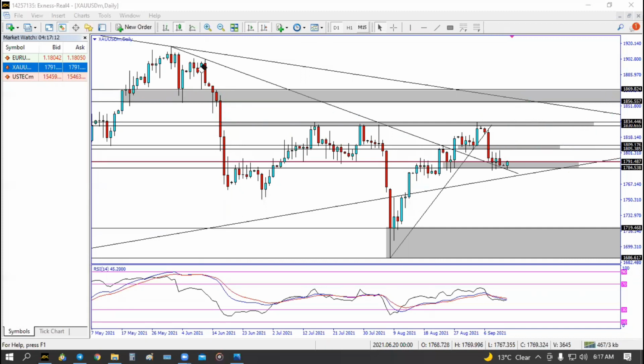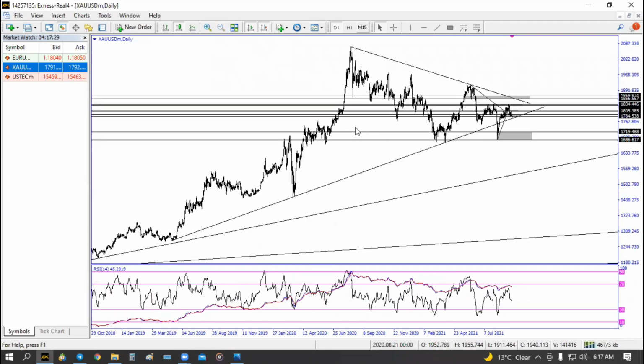Well, my higher time frame bias is still bullish. Hold on. My higher time frame bias, as you can see, this is what I'm talking about, this counter trend. We could see gold play around in it until it pushes out, or if gold wants to crash down to the bottom. But then we'll wait and see what price does once it gets to that area.